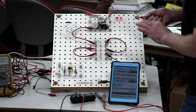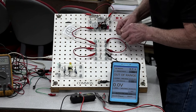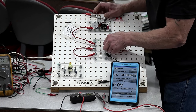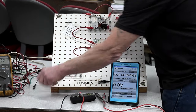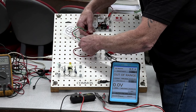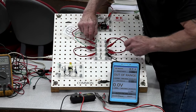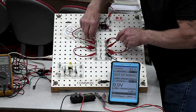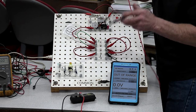So basically, I need to connect these here, okay? I'm doing pretty good over here, okay? So I'm building a parallel circuit over here, okay? Stop me if I blow this up, Ryan. Don't want to let the smoke out. Never let the smoke out, guys. Now I'm in a parallel circuit, okay?